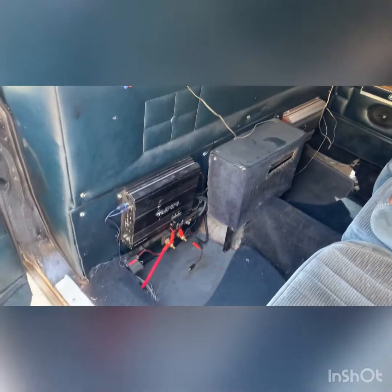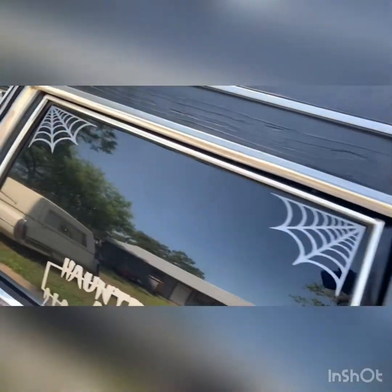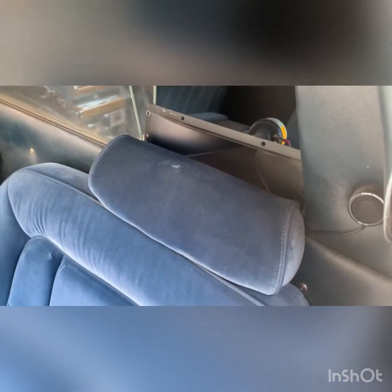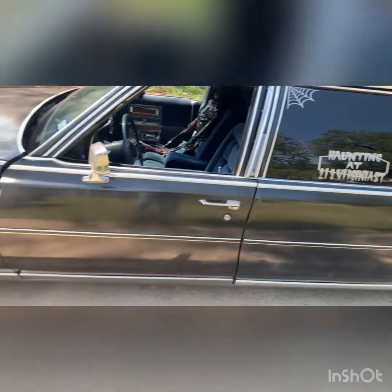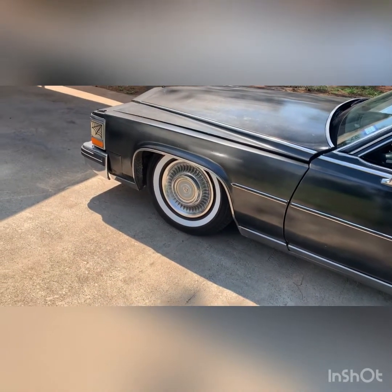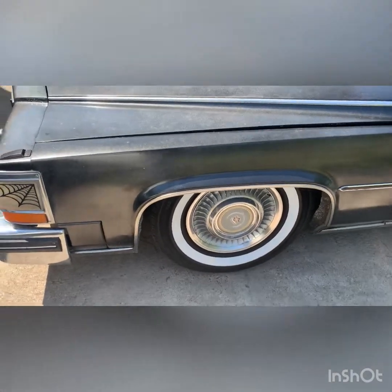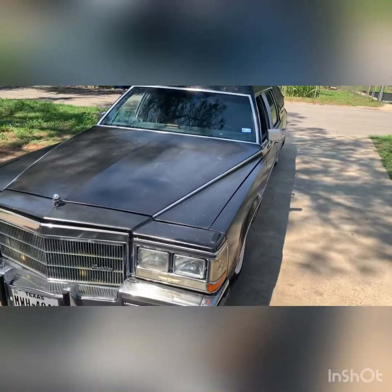It's got 2 amps. One for the subs, one for the mids and highs. Got gigantic horn tweeters. Those came out of an old console TV stereo combo. Those are actually metal. They're die-cast metal. They're 60 years old and they are loud and crisp. Running Vogue white walls. You got to run Vogues if you got a Cadillac. 235 75 15s. Got all LED headlights, interior lights.